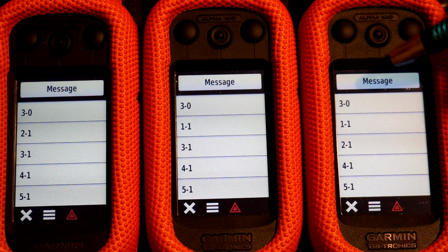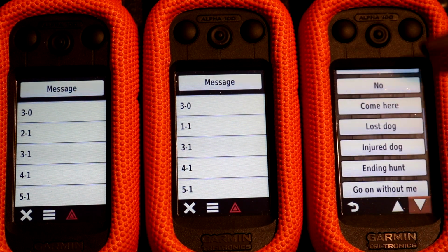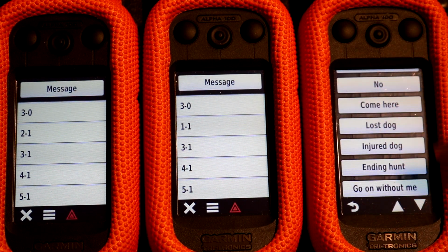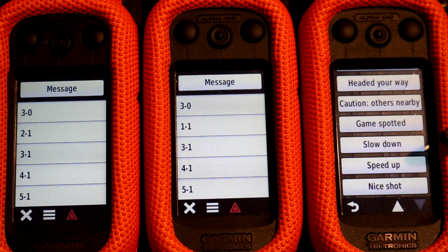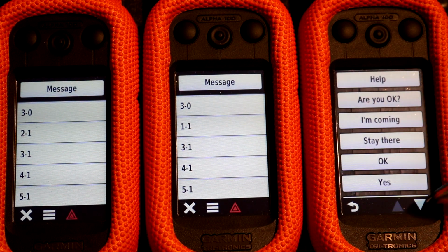There is a messaging function. Now remember, these units are set up for hunting and other things. So you see a lot of these things are related to hunting or having dogs, you know, nice shot, things like that. So there's pre-designated messages you can send out. Unfortunately, you can't tailor any of these messages. So if I had the choice, I might change some of these a little bit more directly related to search and rescue or fire department use. But you have what you have in here, so you can send messages back and forth.